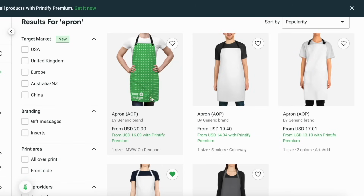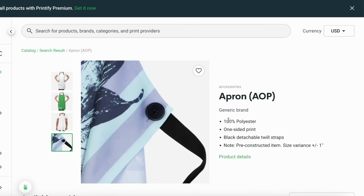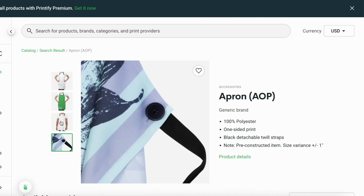Now, Printify has some fabulous different all over print aprons that you can pick from. This generic brand one is really nice quality, and it has a pretty good price point that you can still make a really good amount of profit if you do choose to sell this in your store.